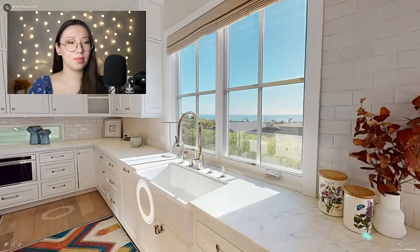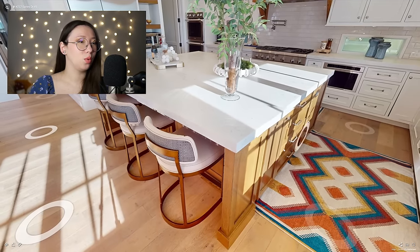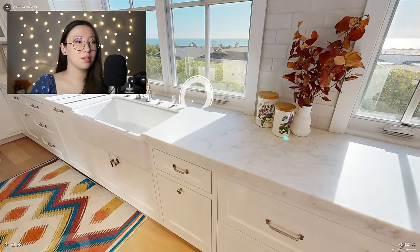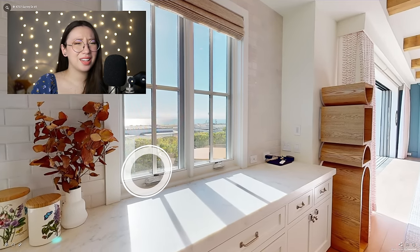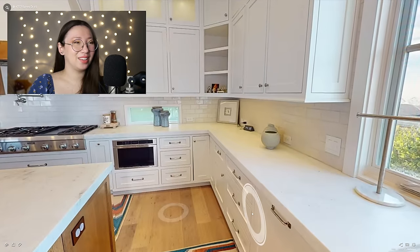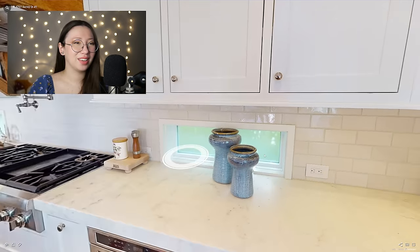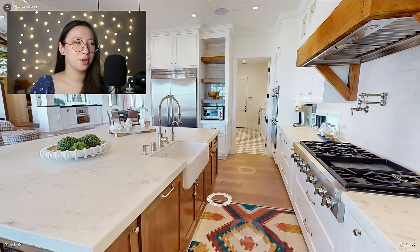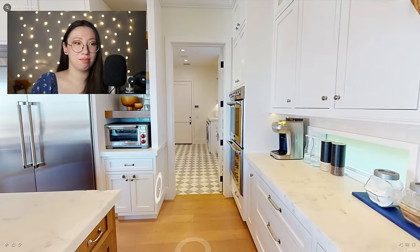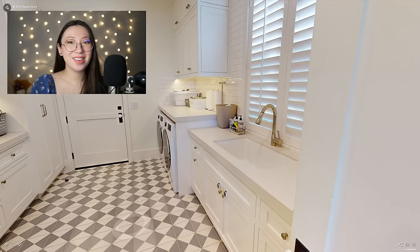That's stunning. Really simple, clean, white quartz, white cabinets, wood island, loads of space, giant sink, natural light. This was the eye bleach house I needed. And I kind of love when they do these little windows, they're just really cool. Yeah, this is a stunning kitchen to me. It's definitely my type. And right into the really nice big laundry room.